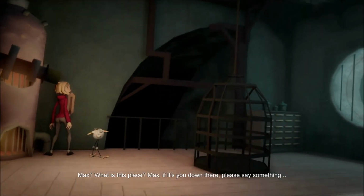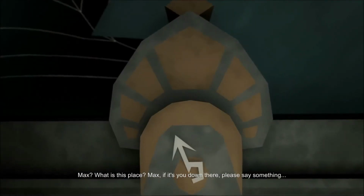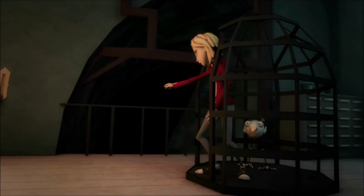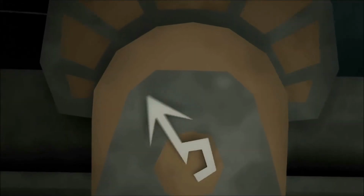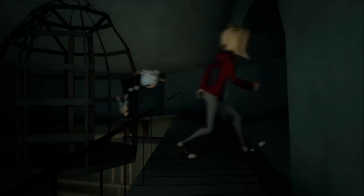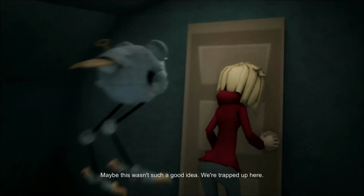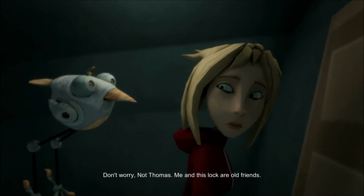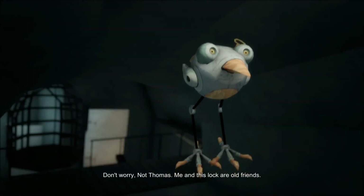Max, what is this place? Max, if it's you down there, please say something. Maybe this wasn't such a good idea. We're trapped up here. Darwin and Nislok are old friends.